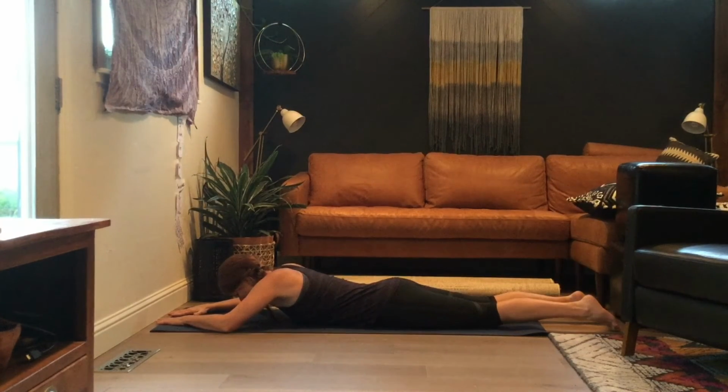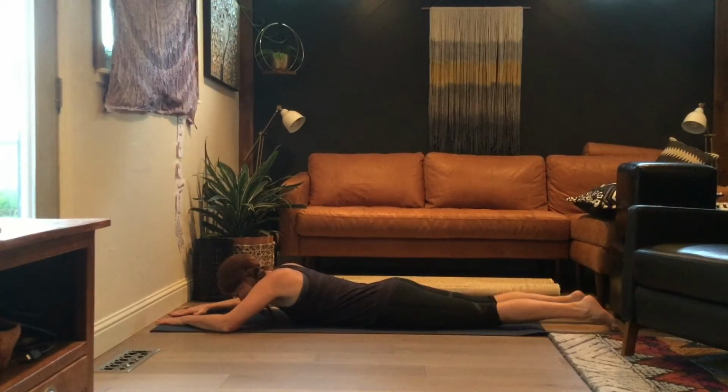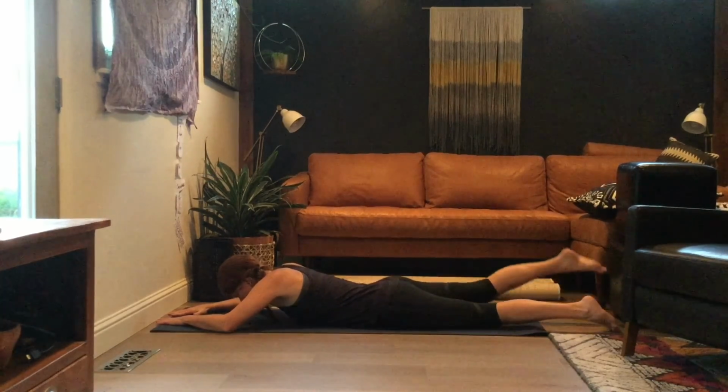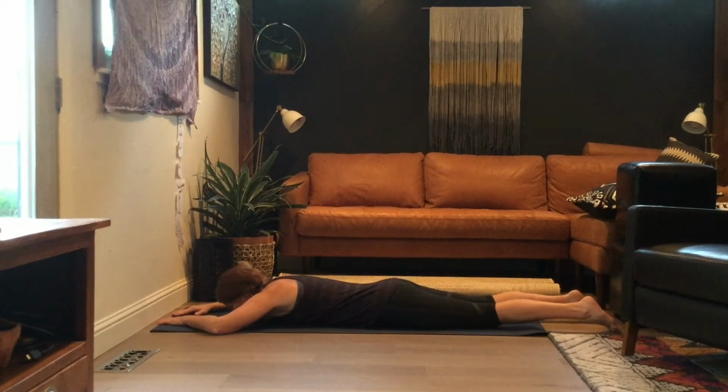But feel those muscles. You can feel it in your lower back. You can feel it in the glutes, and you can feel it in the hamstrings, right? One more lift. Rest your chin down on the mat.